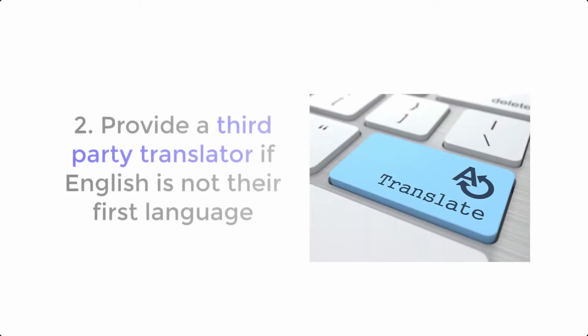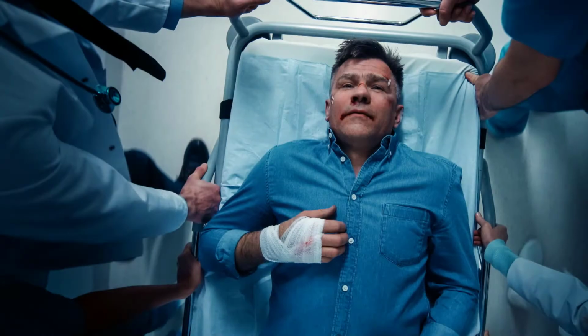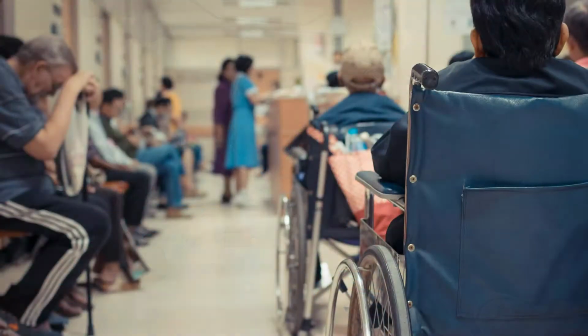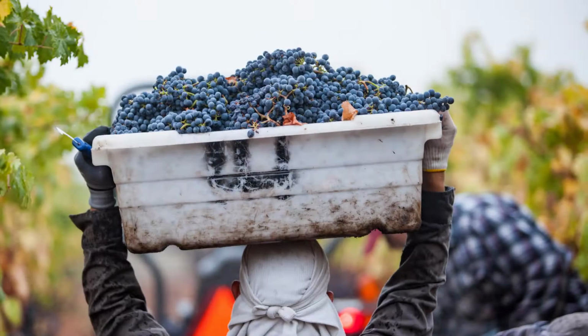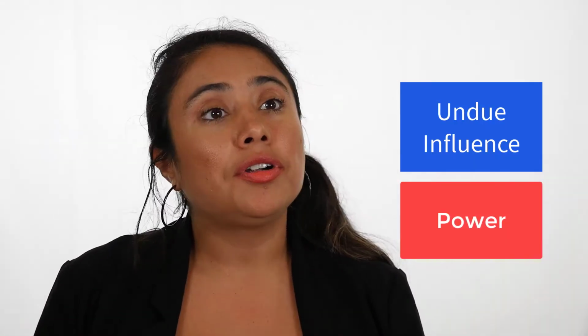Second, provide a third-party translator if English isn't the worker's first language. Often these individuals get to clinics or hospitals accompanied by their boss or supervisor. This can make it difficult for workers to report workplace injuries. For example, they may downplay symptoms that they have if they think it's going to affect their job status. Because a worker's livelihood depends on their boss or supervisor, they may have undue influence or power over this person. For these reasons, bosses and supervisors are typically not suitable interpreters.